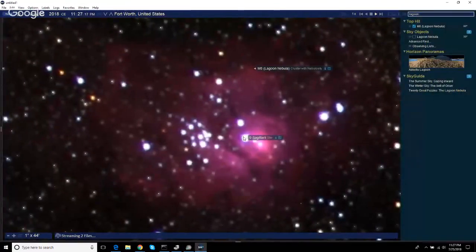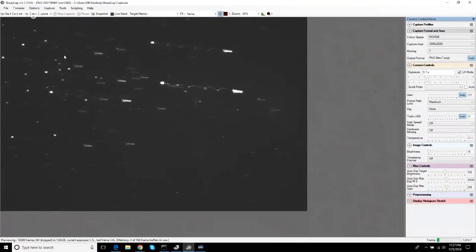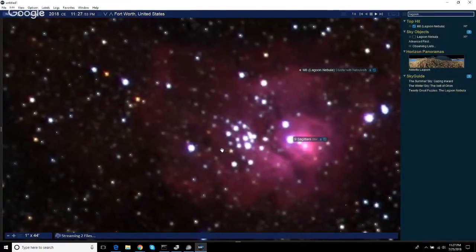Here, 9 Sagittarii. And then one more. Yeah. This cluster of stars over here. And one more iteration. This cluster of stars here is what we're seeing here. And sorry, this is just not a very good image here, but that's okay.